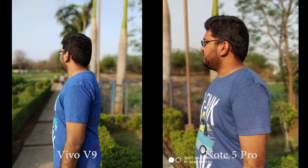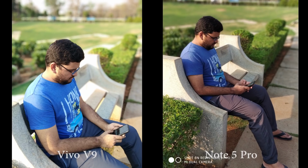Now coming to selfies, V9 definitely takes much better selfies than the Redmi Note 5 Pro. Now both phones support portrait mode for both the front and rear cameras. Here are the sample shots, and once again, I find V9 to be doing a much better job while taking portrait shots and portrait selfies. Yes, edge detection is slightly better on the Redmi, but on the whole, images look better on Vivo.